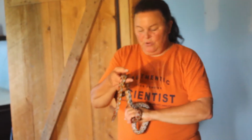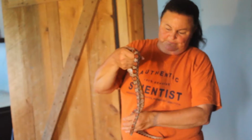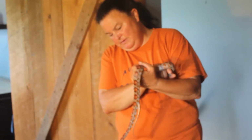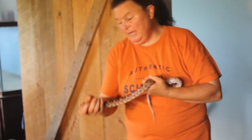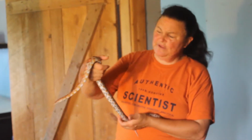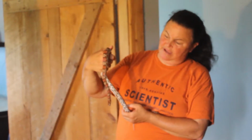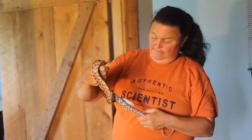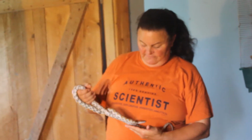And so Corny is about 5 years old, and he is about 3 feet long. Corn snakes typically get up to about 4 feet long. When they're born, they're about the size of a pencil. So they're about 1 foot long and very thin.